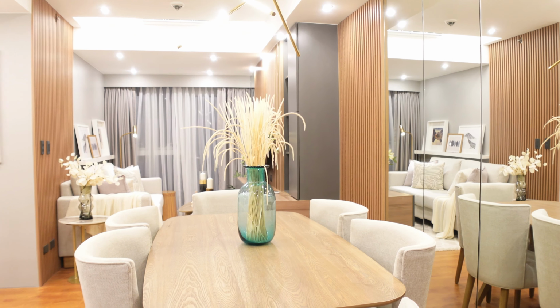Even the flooring was changed. So originally, it was just like ceramic tiles. And they changed it to wood planks. Now, let's focus on the kitchen. So from this one, the original was a granite countertop. So they changed it to, I think this is marble. Marble stone. I forgot to ask.